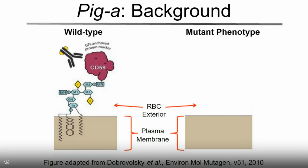This is just a quick diagram to show you this is the phenotype that we are assessing by flow cytometry. We move back over to the left-hand side of the slide. We incubate the cells with a standard fluorescently conjugated antibody against that CD59 and run a standard flow cytometric assay as you would for any type of these cell surface markers.